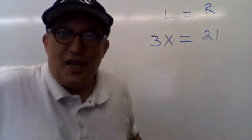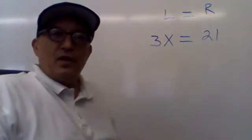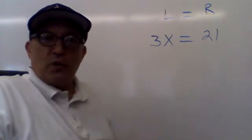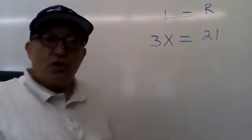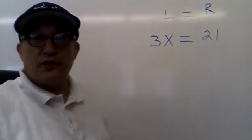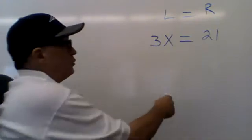3 times x equals 21. 3 times a number equals 21. And by the way, a third grader, late enough in third grade, or certainly a fourth grader could solve this. The fourth grader or third grader would see it this way, though.